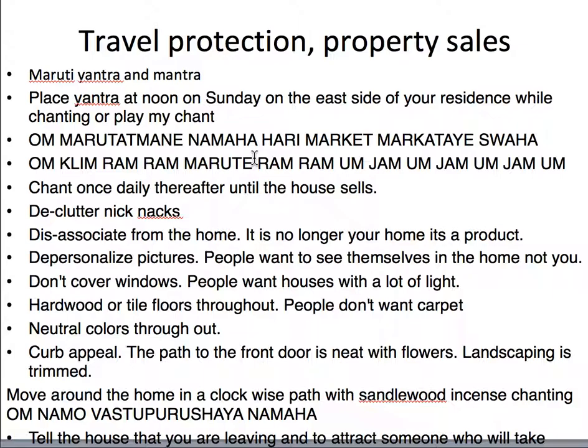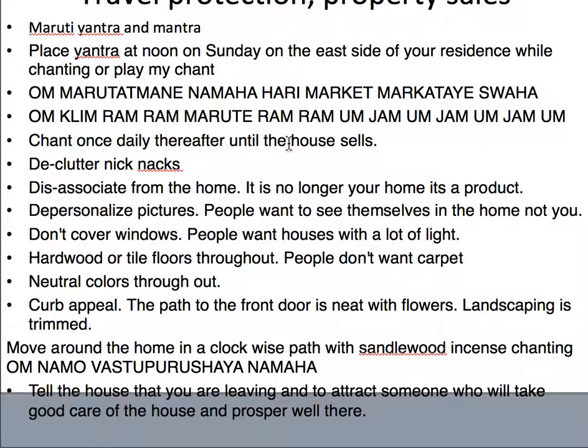And before somebody comes to buy, you can move around the house and chant Om Namah Shivaya, Om Namo Bhagavate Vastu Purushaya Namaha. You can also tell the house that you're leaving, and to attract someone who will take good care of the house and prosper there.